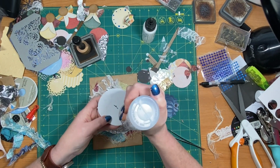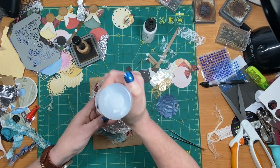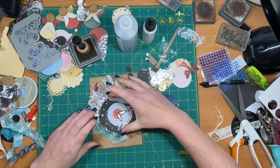So I'm going to put quite a bit of glue because of the aluminum foil. That way it has more surface to catch on. Let's see. Yep.